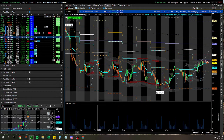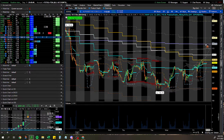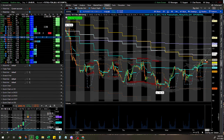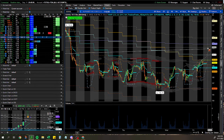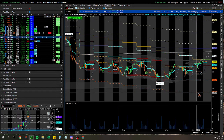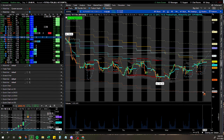If we can get through 111 with some strength, looking to get back to the daily mean at 112, the daily 50 up at 113.78, which would start to be breaking out of that range. If we reject, coming back to that 105, and below that, our 2-day squeeze has opened up and started to fire. We have that third Keltner to the downside around 103 to keep an eye on if we can't hold 105.